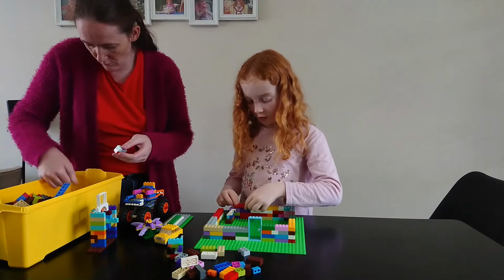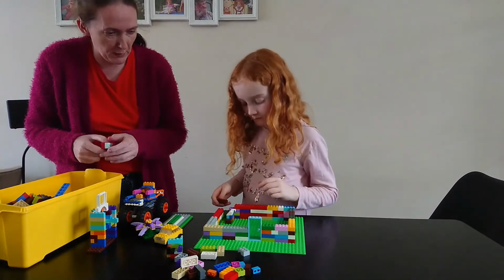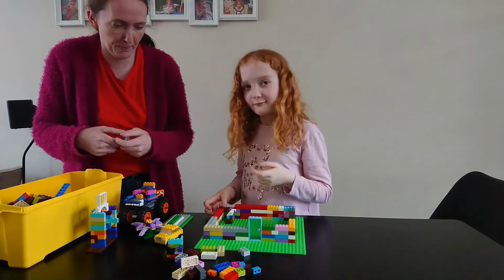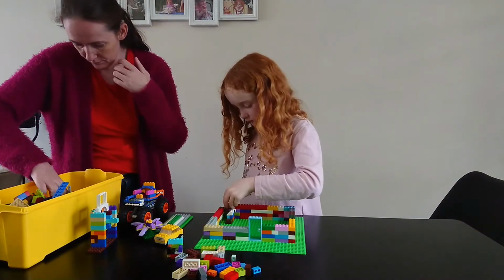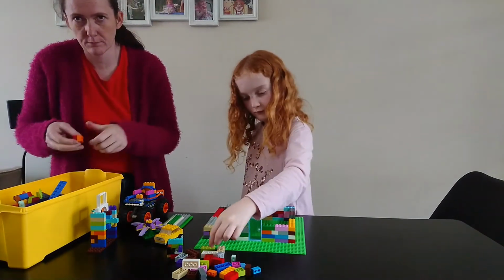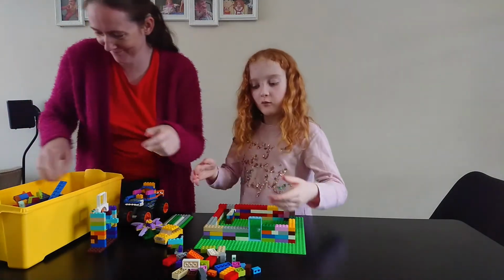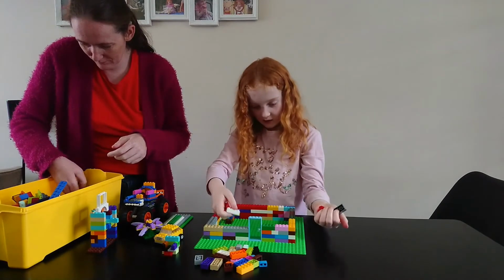Lego pieces to put on. You won't stop doing it, will you, Mum? No. Told you. When your mum starts, I only need it the size of it.